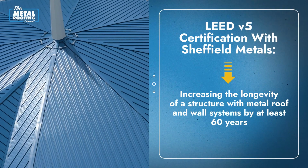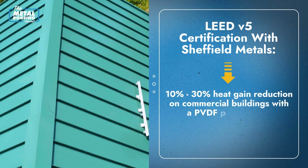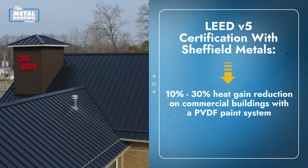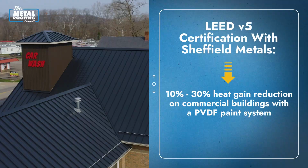And then secondly, they specify the cool roof. This is the paint system of today that uses PVDF, which everyone knows, but I'll say it again, polyvinylidene fluoride coating of the paint. On commercial buildings, that will make a heat gain reduction of at least 10 to 30% of the cooling energy use. So in those two aspects, Sheffield can support the architects: we've got a building that's environmentally friendly and people friendly.